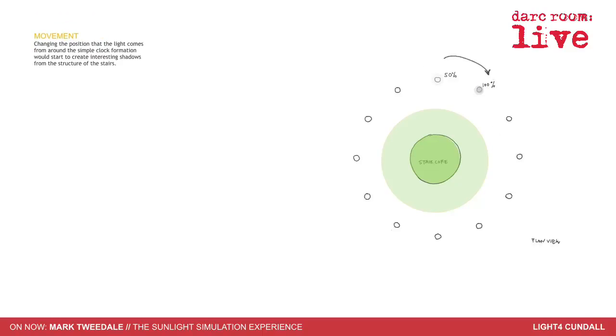And then finally, the movement. And this was a bit where it starts to get a bit more interesting. We'd start to move the direction of which the light came down onto the stairs by simply turning on and off or dimming the lights in this kind of clock sequence, so that the lights would come from, say, 12 o'clock. Every hour they would be shifting round where the light was physical.